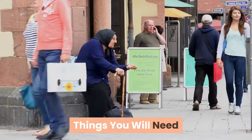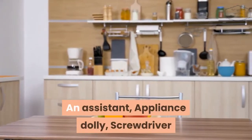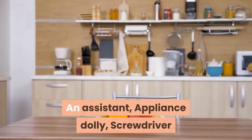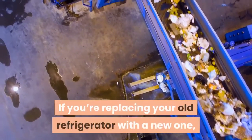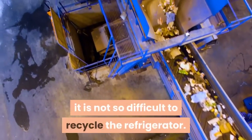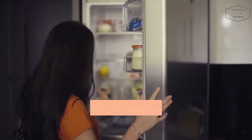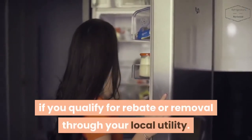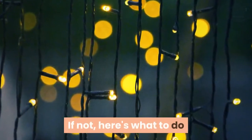Things you will need: an assistant, an appliance dolly, and a screwdriver, if you're replacing it with a new one. If you're replacing your old refrigerator with a new one, it is not so difficult to recycle the refrigerator. Before going through the next process, check if you qualify for rebate or removal through your local utility. If not, here's what to do.